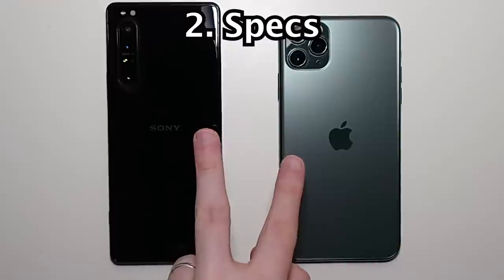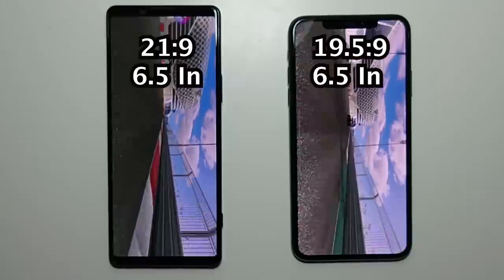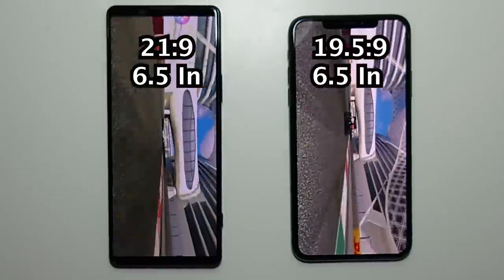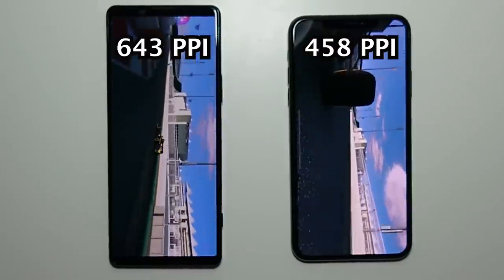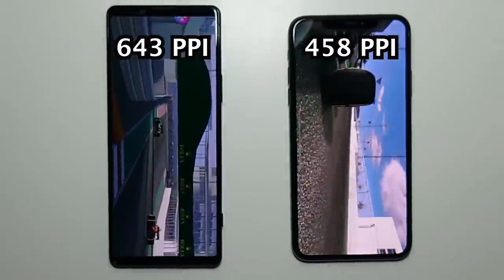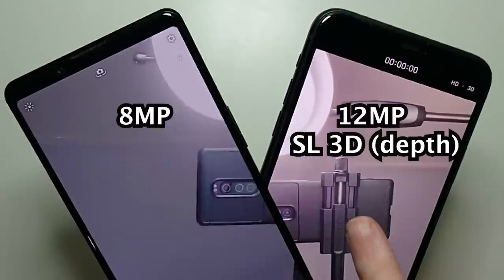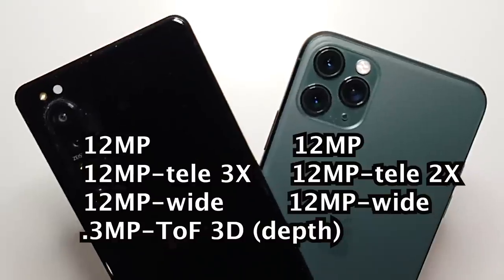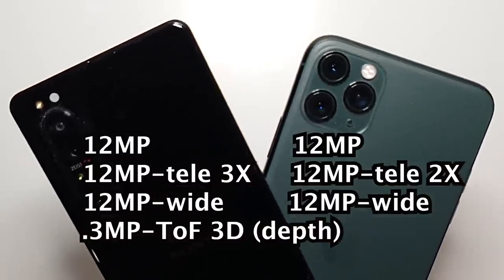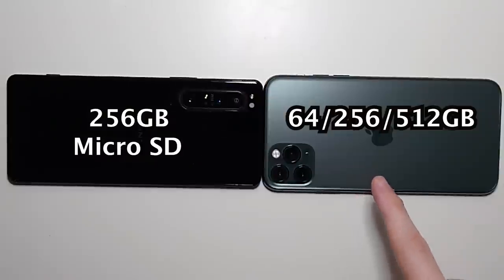Alright guys, now for the specs. Sony phones are the only ones with movie aspect ratios. And they're also the only ones with 4K displays. The iPhone has an extra camera on the front for face unlock. And on the back, the Sony has an extra camera, used for depth. The iPhone has more options for storage, but the Sony supports microSD.